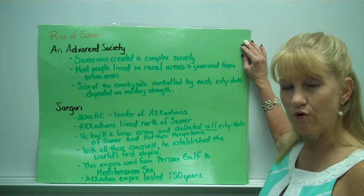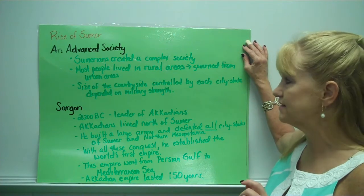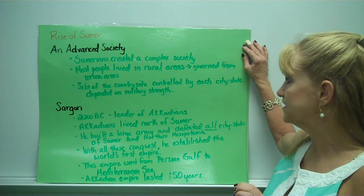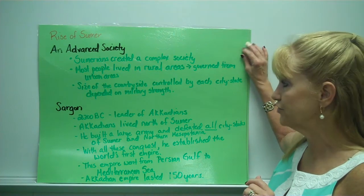Most people lived in rural areas, which is like the country, but they were governed by the urban areas, which is like the city. The size of the countryside controlled by each city-state depended on their military strength.